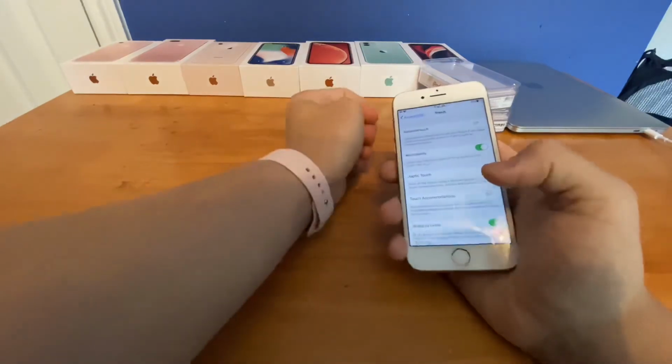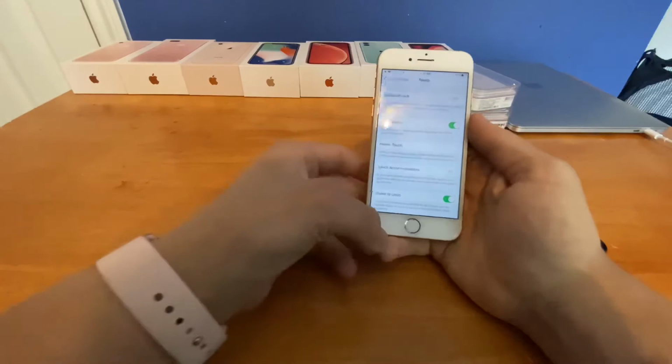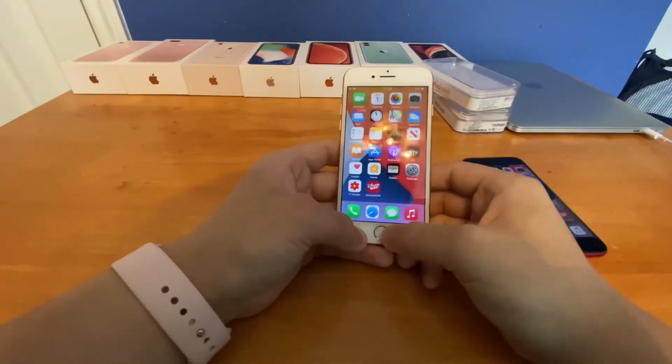So the Apple Watch may never get the 3D touch layer back, but the iPhones might. In the future betas, Apple said they were going to re-add it. So, in case you guys are wondering about that. So yeah, that's pretty much it.